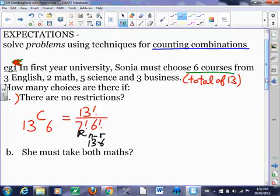Unless it asks you to simplify, you just plug it in your calculator, and you'll find out that there are 1,716 possible choices.